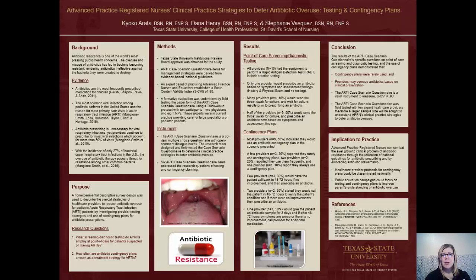We conducted a non-experimental descriptive survey to determine the clinical strategies of healthcare providers to reduce antibiotic overuse for pediatric acute respiratory tract infection patients. And our research team's specific research questions were: what screening or diagnostic testing do APRNs employ at point of care for patients suspected of having acute respiratory tract infections, and how often are antibiotic contingency plans chosen as a treatment strategy for acute respiratory tract infections?